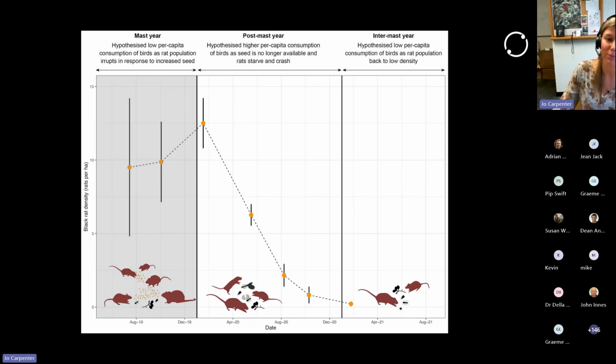However, if there's not a prey switching result, and we found that rats eat birds pretty much all the time, then that would more lend itself to a maximal control strategy. Like you always need to keep your rat numbers low because no matter what the numbers are, they'll be eating birds.